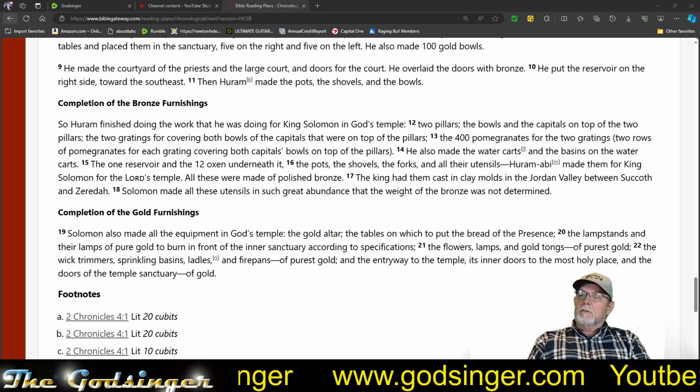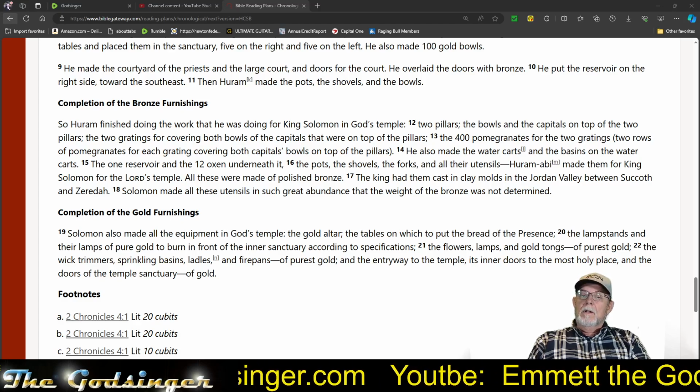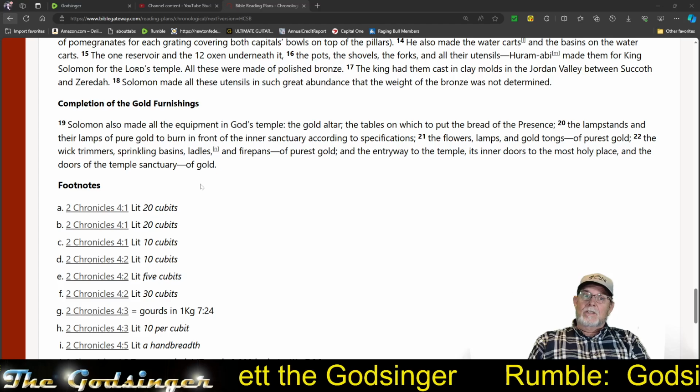All these were made of polished bronze. The king had them cast in clay molds in the Jordan Valley between Succoth and Zeredah. Solomon made all these utensils in such great abundance that the weight of the bronze was not determined. Tons, right?